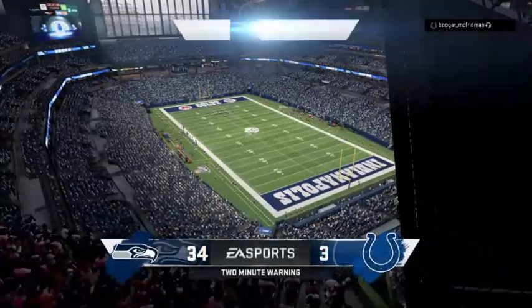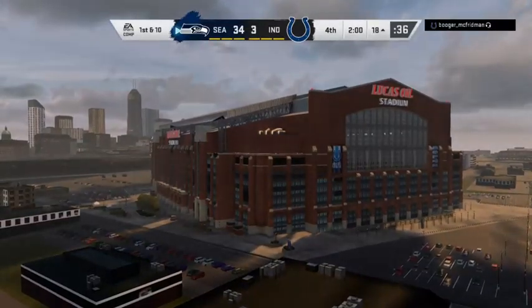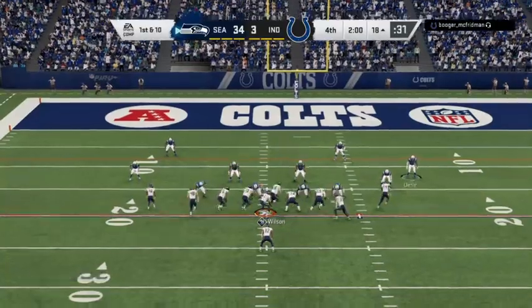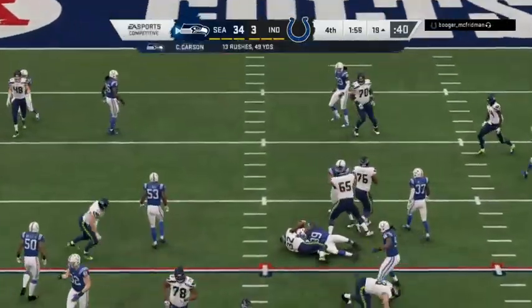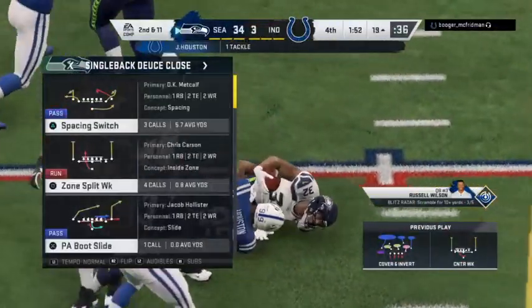Just 2 minutes remaining here in the fourth quarter of what has been a one-sided affair. So it's Seahawk football as we march toward a conclusion. And let's see what they've come up with offensively after having time to talk it over. They run it with Carson. And he is met quickly in the backfield. Down he goes, folded like a lawn chair.